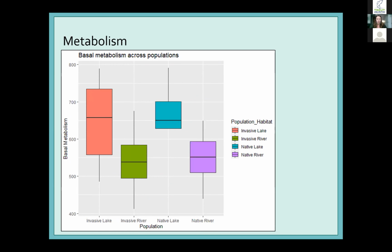Now looking at basal metabolism estimates from the enzyme assays that I used for a subset of those pike. So what we see here is that, regardless of invasive or native status, we see that invasive populations tended to have higher metabolic rates, and lake populations tended to have higher metabolic rates than those river populations.